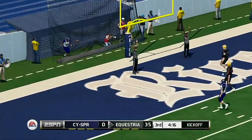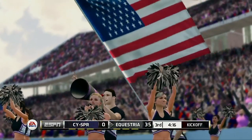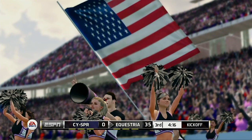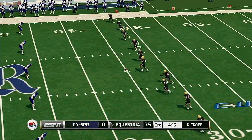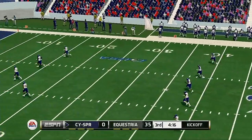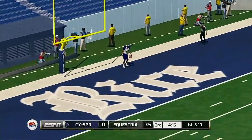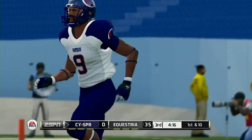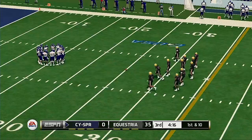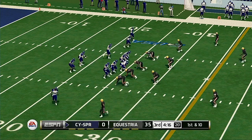The PAT. Everyone's all lined up and ready for the kickoff. He really got a hold of that kick. And it goes into the end zone, down for a touchback. Not a whole lot's been working for them so far. They should just come out and play loose and easy because they've got nothing to lose.